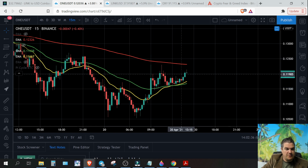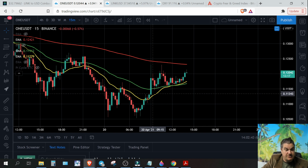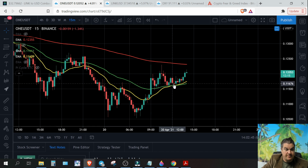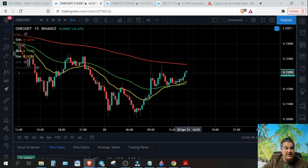So this is what we want to look for the rest of today on 1. You can see we have our exponential moving average, our yellow, which is our lowest, crossing back up. That's a good sign. You want these to start crossing up. Look at our moves now.